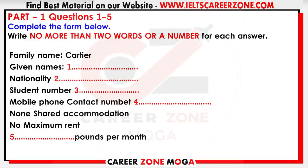Okay, family name. Cartier. Cartier. Sounds French. Yeah, my ancestors were French. Wow. Do you speak French? I was born and raised in Montreal, so I'm bilingual. That's great. And your given names? Susan Marie. That's M-A-R-I-E. Got it. Nationality? Canadian, I guess. Right.